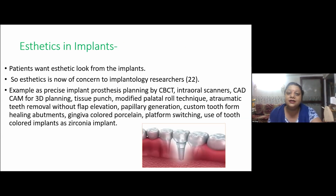Patients want an aesthetic look from implants also. So, aesthetics is now a concern to implantology researchers, as we can see in examples such as precise implant processes, planning by CBCT, intraoral CAM for 3D planning, tissue punch, modified palatal roll technique, teeth removal without flap elevation, and papillary regeneration. These are some of the procedures. Custom healing abutments, gingival colored porcelain, platform switching, and colored implants such as zirconia implants. It depends on the patient's pocket also and the choice the patient wants. We can always offer the choices to the patient.